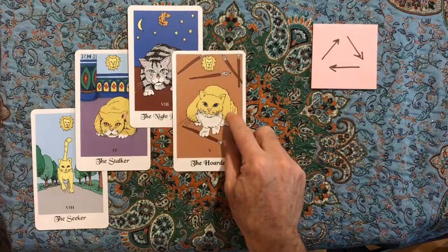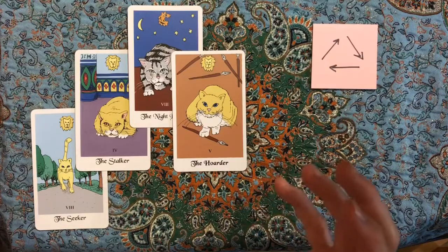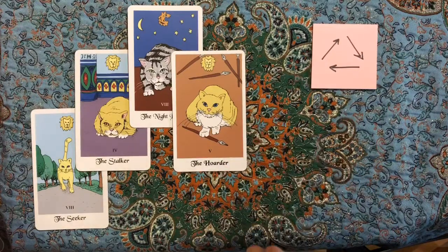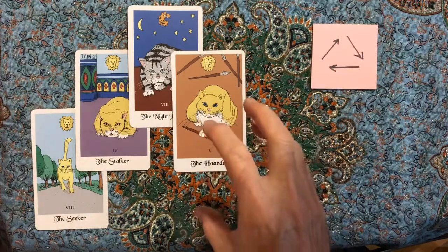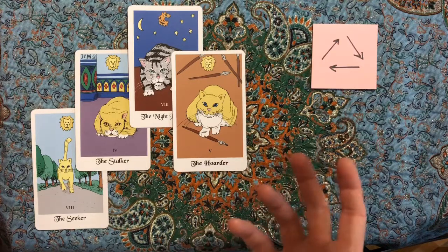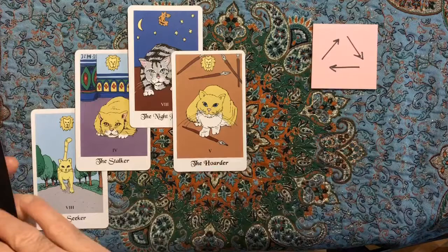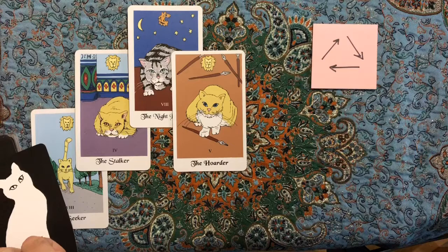And the first card I pull here is the Hoarder. This is called the Perseverance card, number 4, which is interesting that I pulled the Hoarder. The Hoarder is the cat that is always taking things from you and keeping them. So whatever is going on in that place where I need perseverance, I'm going to either feel like I'm doing the hoarding, I'm stockpiling stuff, or someone else is hoarding and pulling things away from me and keeping them. We'll find out exactly how that's going to work when we get to the end of the spread.